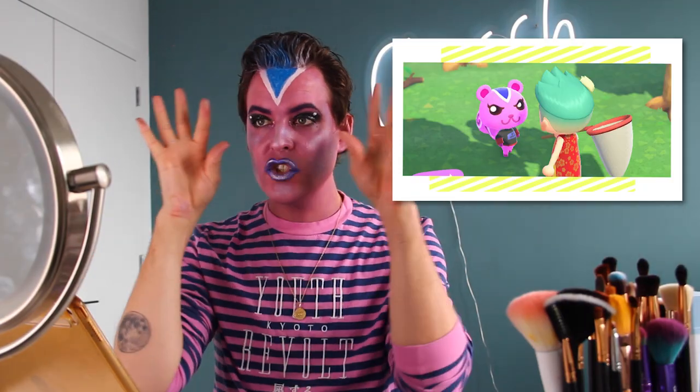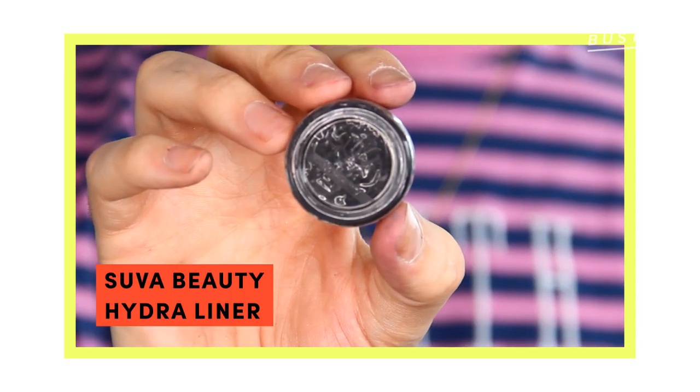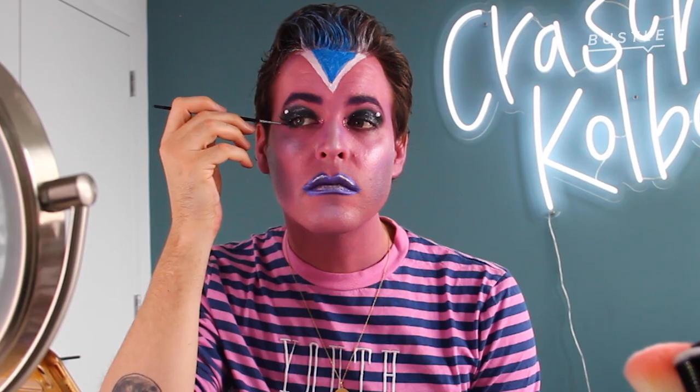I don't look like this squirrel at all, but I love it. I feel like she's got more of a dramatic lash. So I'm going to go in with my Hydro Liner in Grease, and I'm going to just give myself a dramatic lash line.